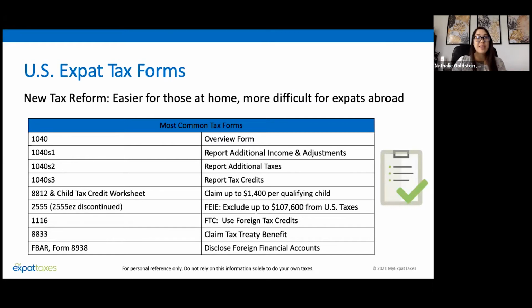Like I said, if you're claiming the additional child tax credit, which is eligible for most UK families with children that have valid social security numbers under the age of 17, you could claim up to $1,400 per child on Schedule 8812. If you're using the foreign earned income exclusion, which would disallow you from the additional child tax credit, that would be Form 2555. Foreign tax credit would be on 1116. If you're claiming a tax treaty benefit, because the US and the UK do have a tax treaty together, there are certain types of income that would be exempt based on where you are a resident, based on the payer. You might be using Form 8833 to claim tax treaty benefits.